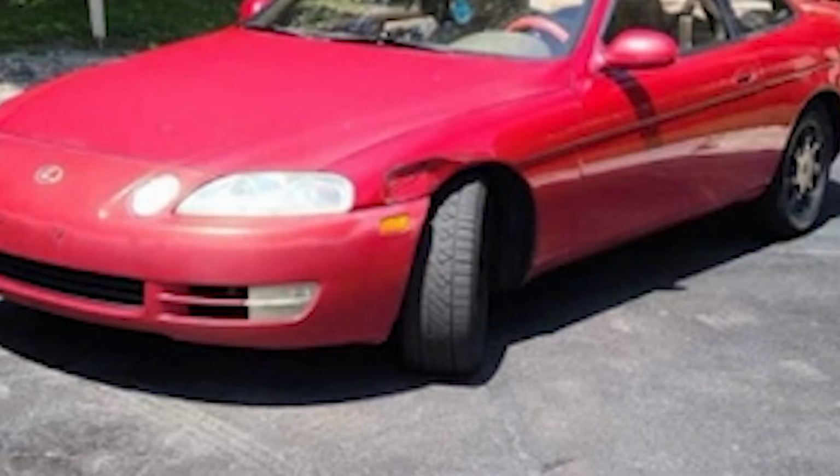A little bit of damage on the fender. Not great, but we are going to get this car cheaper. And remember, this car was over twice this. I think originally this car was listed at like $4,500.